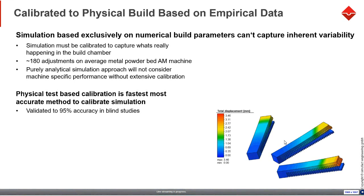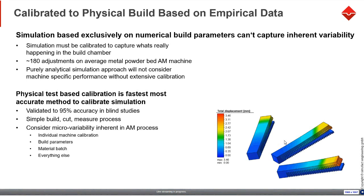We validated this to upwards of 95% accuracy in blind studies with industry partners, companies that you have heard of. Simple process of building, measuring, cutting, and measuring again. It considers the micro variability that's inherent in this process, that's inherent in AM, and one of the things that makes it very difficult.